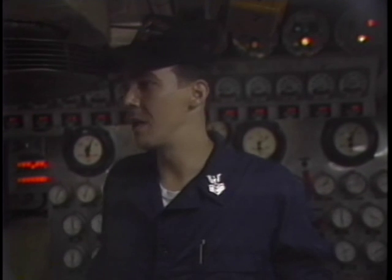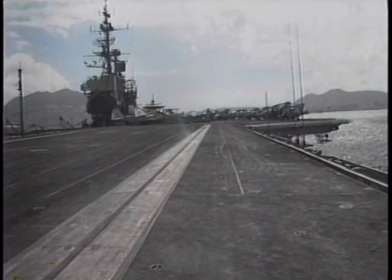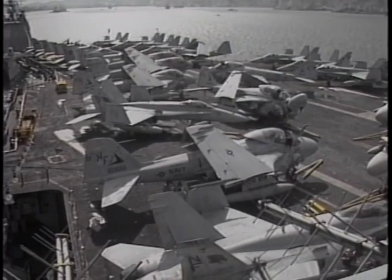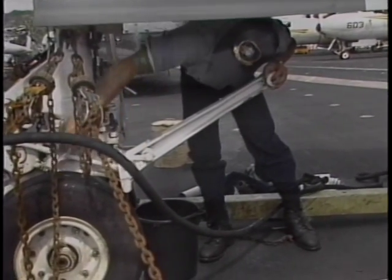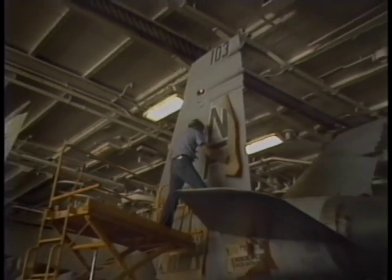We have 4 main plants, 1 engine per plant, 3 600 psi boilers in each plant, and 2 SSTs. So we have a total of 8 generators, 12 boilers, and 4 engines, steam-driven engines. Even though she looks like a giant up close, her 67,000 tons are nothing compared to the huge, more modern carriers which dwarf her. But her crew of over 4,500 dedicated men don't seem to notice that. They hold a special pride when they say they're stationed aboard the USS Midway.